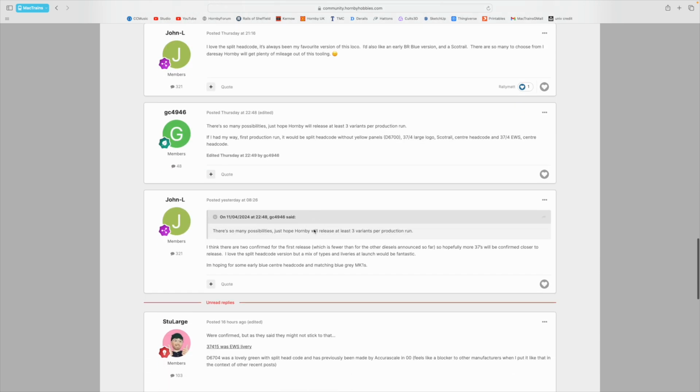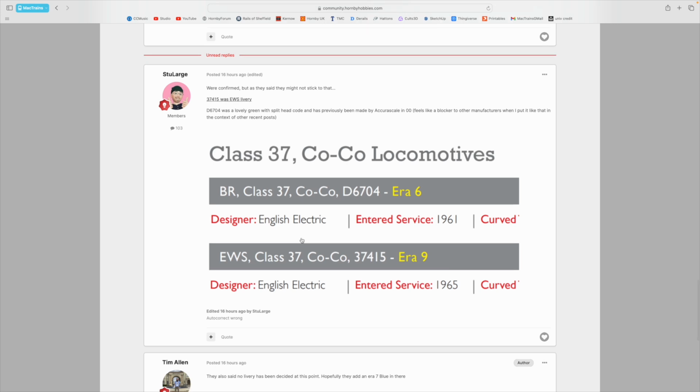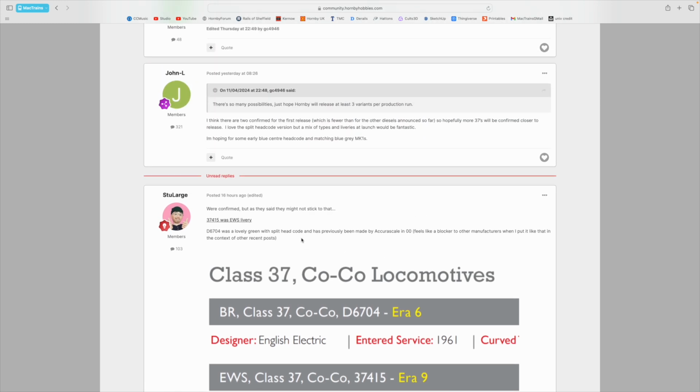Scrolling down to the bottom, you can find here unread replies. So this is the link. When you click on the link, it took me directly here because I've read the top part of the post. This is what I haven't read yet. And you can see where confirmed, but as they said, might not stick to that.